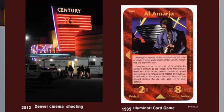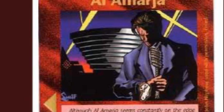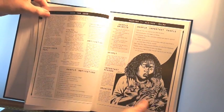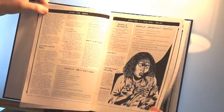Let's look at a few pictures. There we go. What looks like the theater, we're going to find out isn't actually the theater. But it looks like it, doesn't it? But I'm going to show you what it actually is. But let's look at this first. There's the little girl holding the reptile.